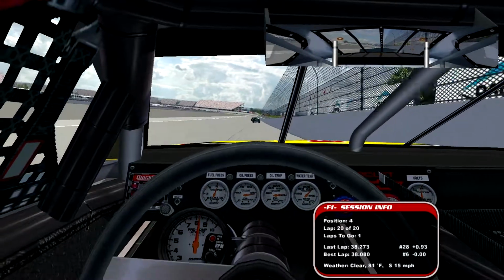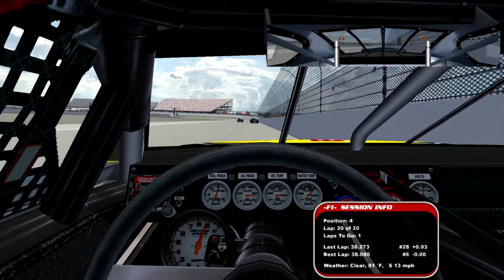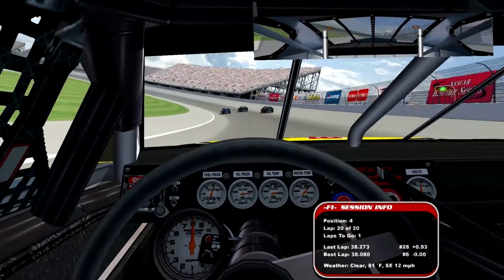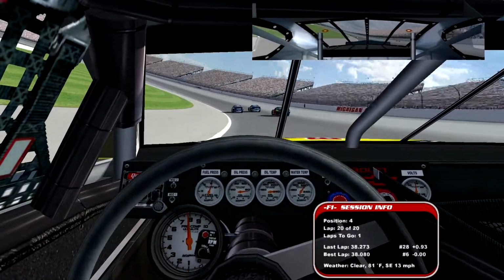Let's run this as fast as we can here, get the pull from Brandon. The leaders are going back 2 wide again. This is going to be close, ladies and gentlemen. I've got a feeling they are right here. Let's dig as hard as we can. Back to the gas now.